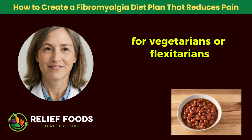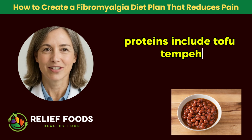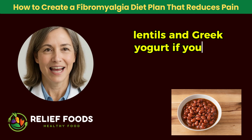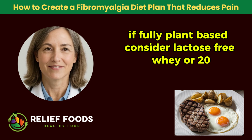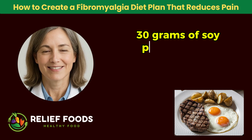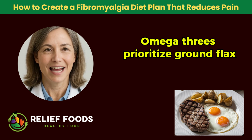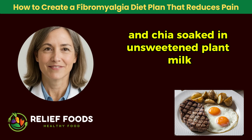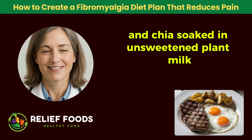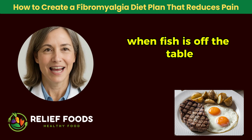For vegetarians or flexitarians, keep the same Mediterranean framework. Proteins include tofu, tempeh, lentils, and Greek yogurt if you eat dairy. If fully plant-based, consider lactose-free whey or 20-30 g of pea protein in the morning. Omega-3s: prioritize ground flax, 1 to 2 tablespoons daily, and chia soaked in unsweetened plant milk. Consider an algae oil supplement if advised by your clinician when fish is off the table.